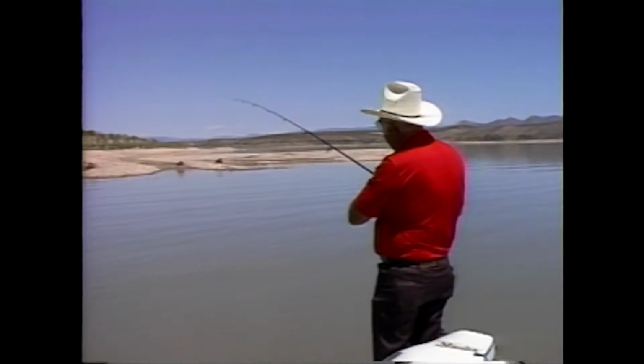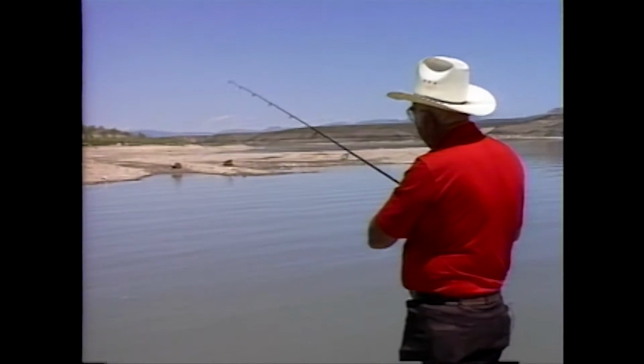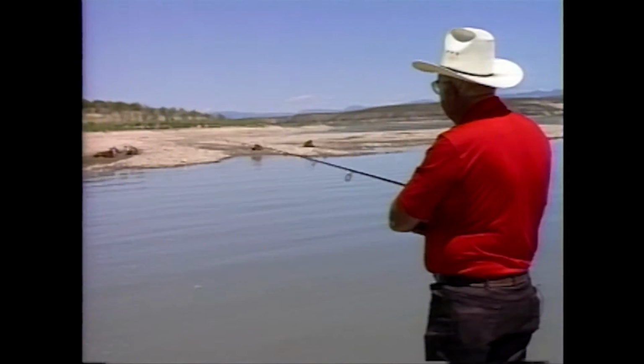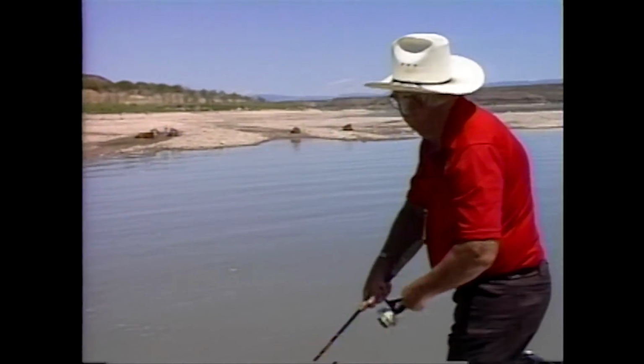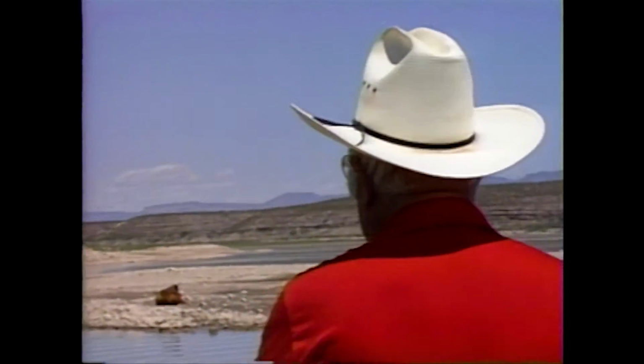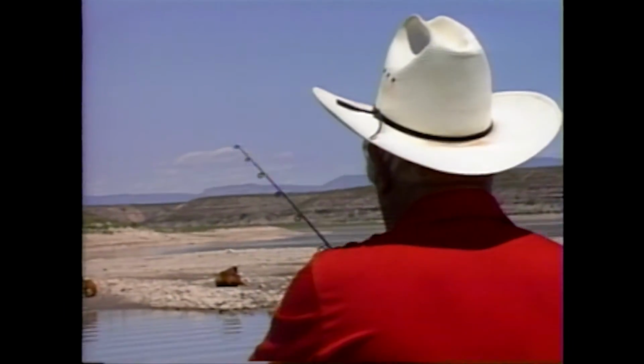Okay, we're throwing that crank right on the edge of this shoreline here because it didn't look like the water is very deep, which is only about 5 or 6 foot. But that's where the fish are spawning in that area. And you drag out by that nest and they'll generally grab it.